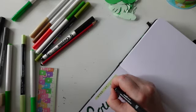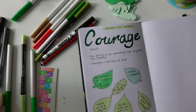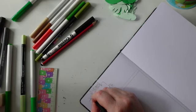So if we move on, we're going to go over 2 pages, because the next one's going to be movies, and I need to do a printout for that, which I keep forgetting to do. So the next spread is about TV series.